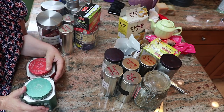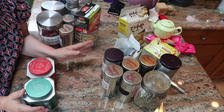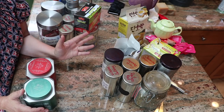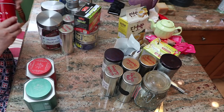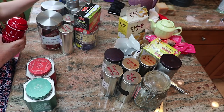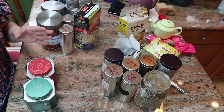So now let's see how much room I made and how I'm going to reorganize everything, because I want to have access to all my teas. I don't want any of them to be all the way in the back and I end up not being able to find them when I need them, because I tend to reach for the ones that are in the front. And then my favorite ones, which are the Ninas and the Mariage Frères, they tend to be the ones I reach for. So they're always gonna be in the front and the ones I use the most.